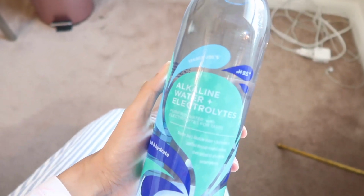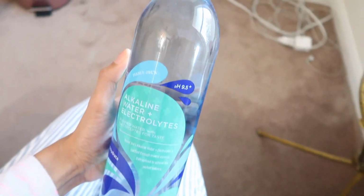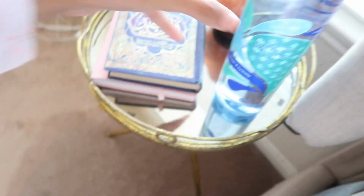The first thing I always do when I wake up is grab my water, and I drink really alkaline 9.5 pH water. Just Google it if you're curious about the benefits. I don't want to say something wrong. So come downstairs with me and let's get this day started.